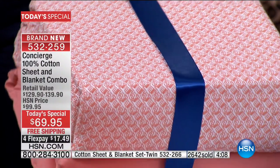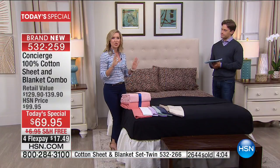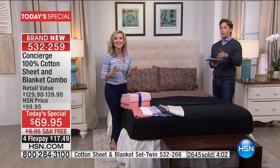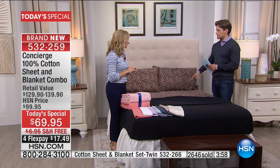And get this, if you have a king or California king size bed, no increase in price. Not a single penny. No one does that. We are doing a discounted price on twin, because it only comes with one pillowcase.